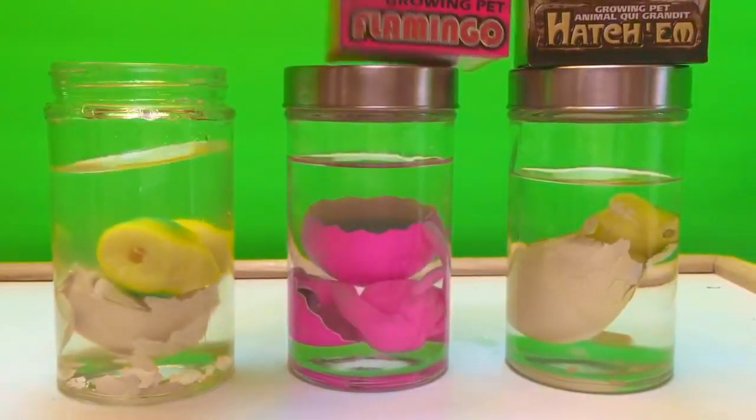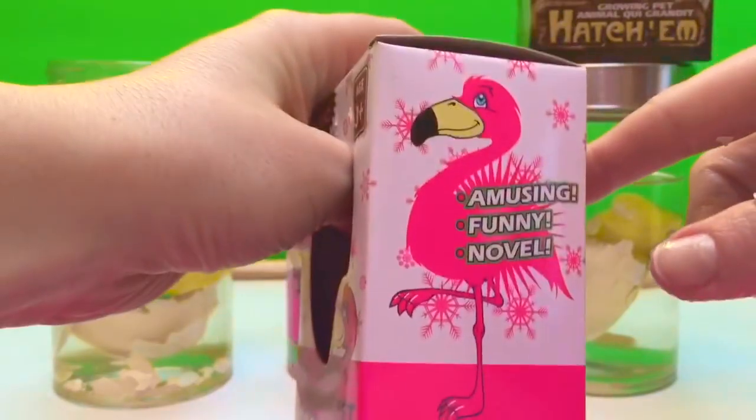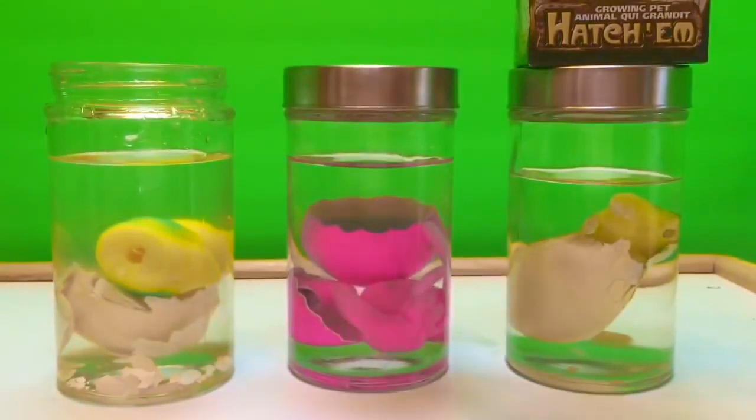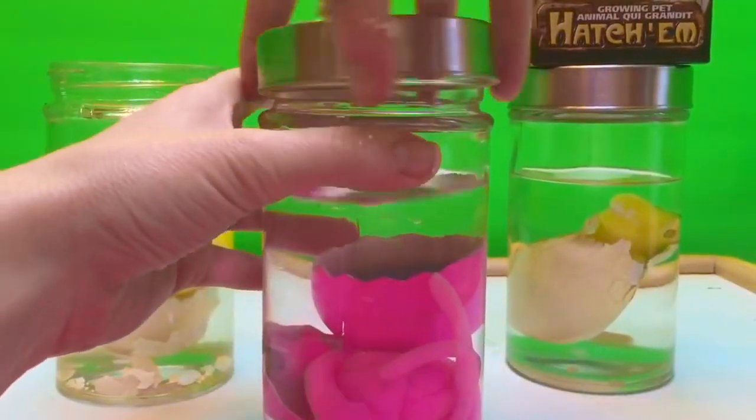And the next one we're going to open is our flamingo. Does anyone know what a flamingo is? Flamingo is the bird that stands up on one leg. So out comes, and our flamingo is in a pink egg.